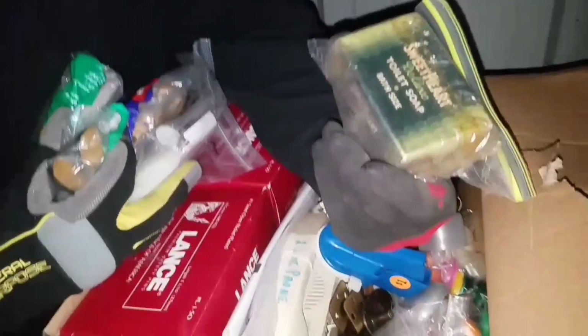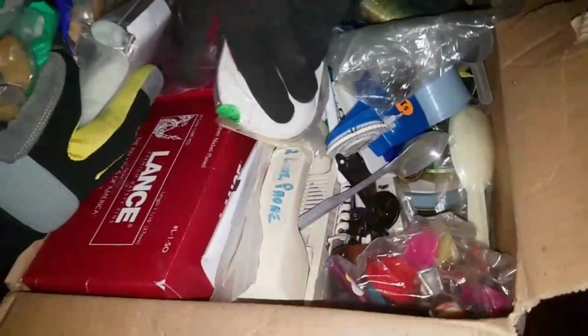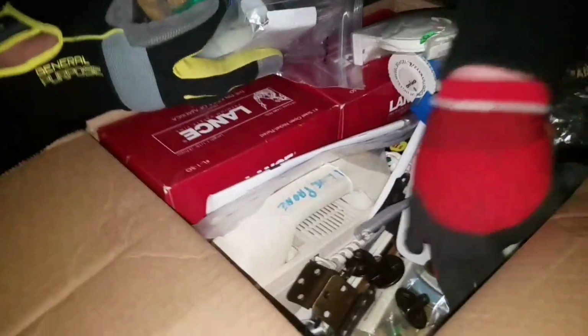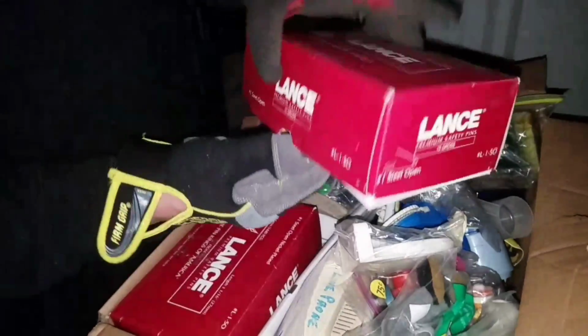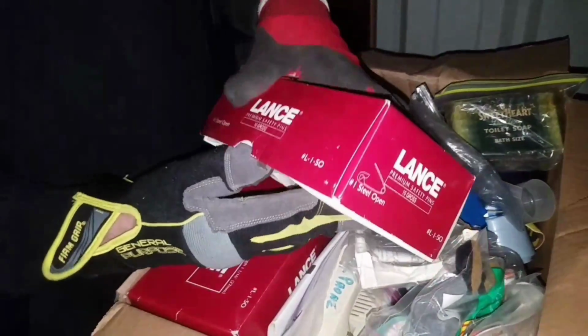Sweetheart toilet soap. Aw. Maybe I should give it to my sweetheart. Probably throw it back in it. Looks like we got some old little tins down here. Pewter paper, nothing looks too good. Lance Pin Kings. It sounds like there's pins in here.